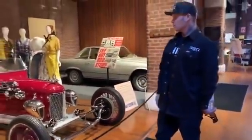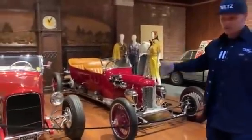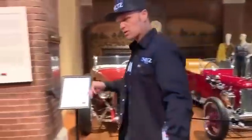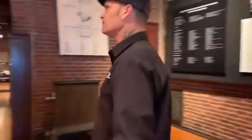A nice little 32 Ford. It's channeled. They say West Coast and East Coast are a little bit different. East Coast, you would channel your car. West Coast, you would have chopped your car or lowered the suspension. It's kind of cool.